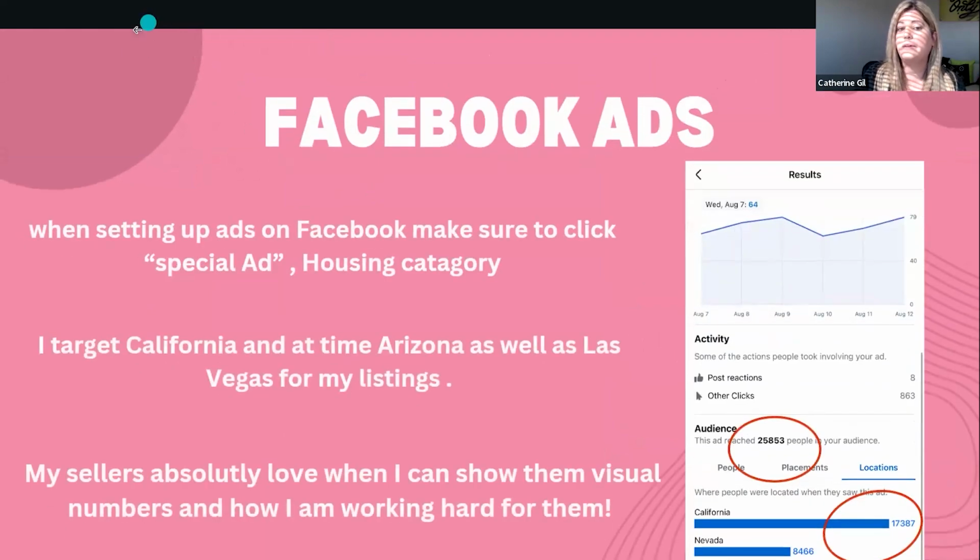Facebook ads is a big one for me. I actually learned this from Justin a while back, but he targets his Facebook ads to get more views on his listings through Zillow. And it's the biggest one, like I use it on all my listings. I show it in my listing presentations and I win my listing presentations. And I'll show you some of the videos that I've done for my listings.